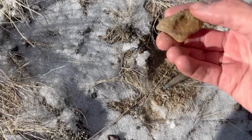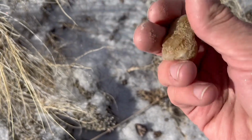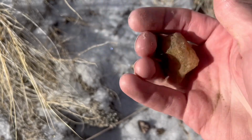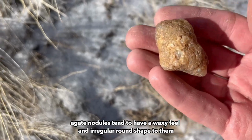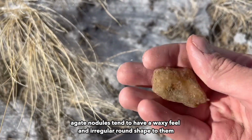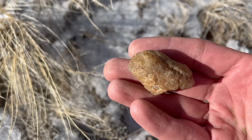Okay, this could be one. It's got a little bit of oxidation or something on the outside, but definitely has an agate-like texture, the right shape to be a little nodule. I have no idea really what these look like when they're found in the dirt. I've just briefly watched a couple of videos before coming out here, and it's always hard to tell when you actually have it in your hand.